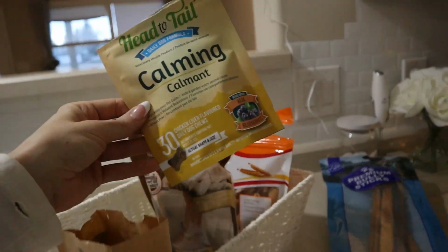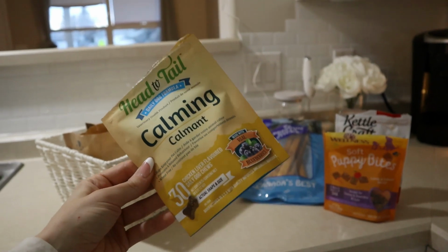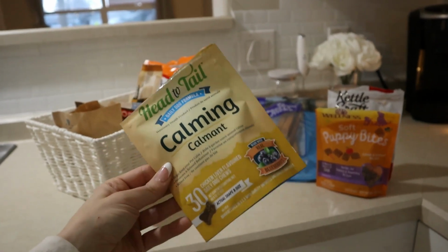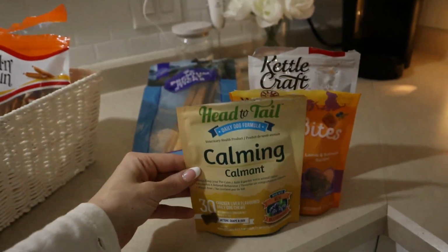I also have these calming chews. I don't know if they help. Like I told you guys in my last video, I don't know if they help, but they have magnesium and stuff like that, and they're supposed to be good for separation anxiety. So I'm gonna try giving him one of these before I leave the house, and see if it does help.